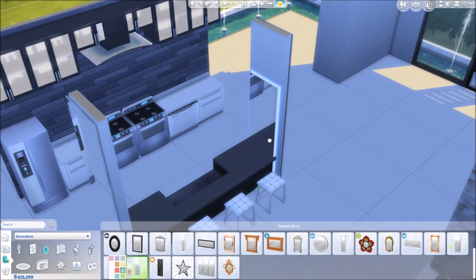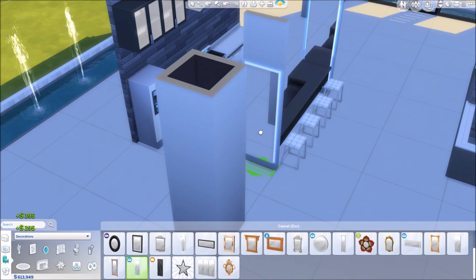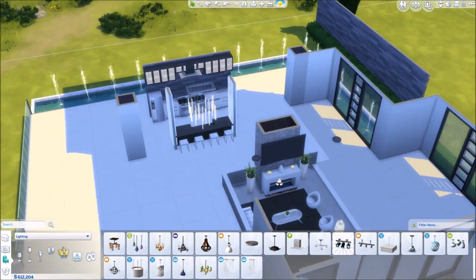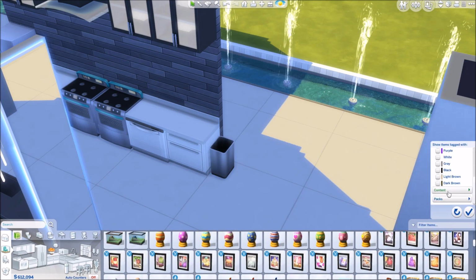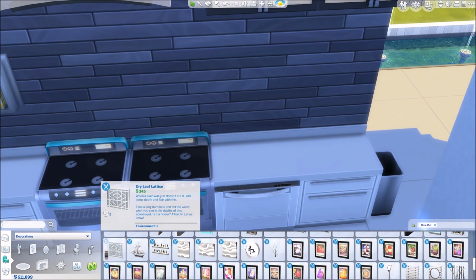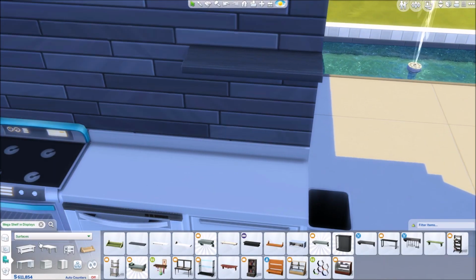Yeah, and that's basically it. And I think I do place a large chandelier on top of this little bar section as well. So as you can see, still in the black, gray and white tones, but here I'm implementing some color. So there are blue stoves and a blue fridge. Oh my gosh. And I am using all the stuff packs, by the way.